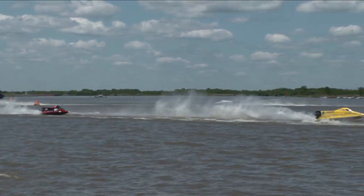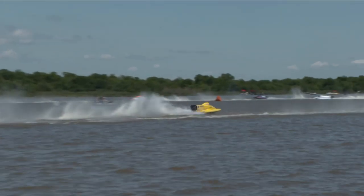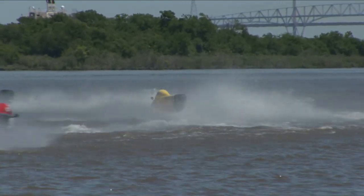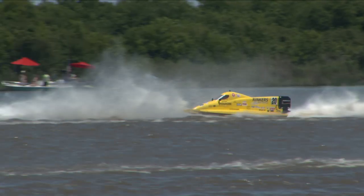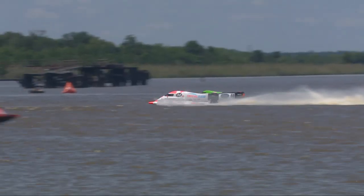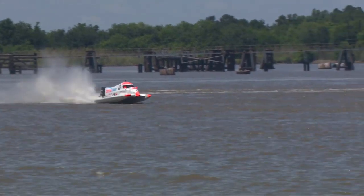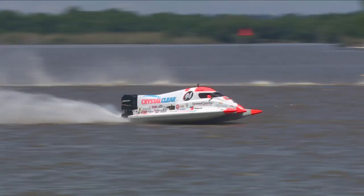But there you see the 20 of Rinker getting by another rookie. There's a lot of rookies here in 2019. That's the 91 S&J Asphalt of Jake Alkema, coming from Michigan and making his way down with very limited testing due to the colder weather this time of year. But the young man out of White Lake, Michigan, is doing a great job here in his first race in Formula One. There's our leader, the 94 of Rusty Wyatt.